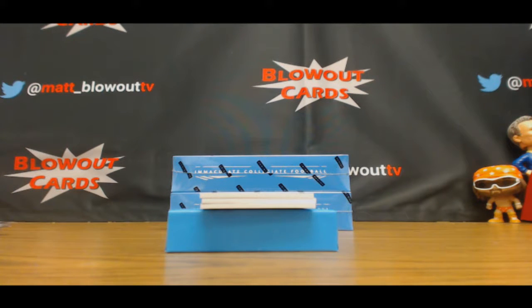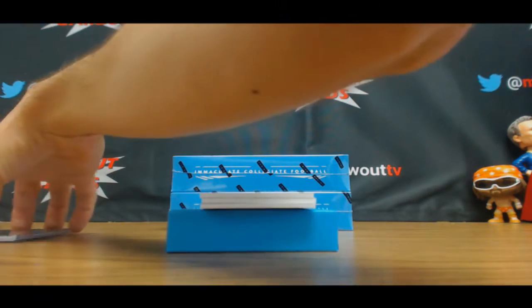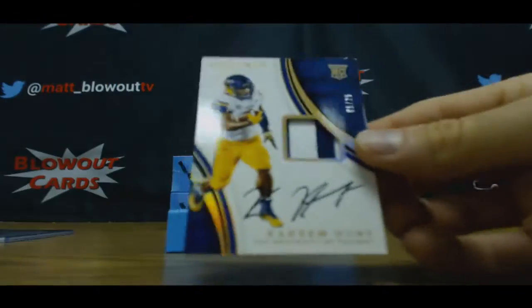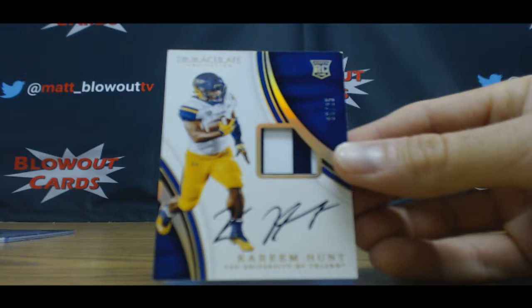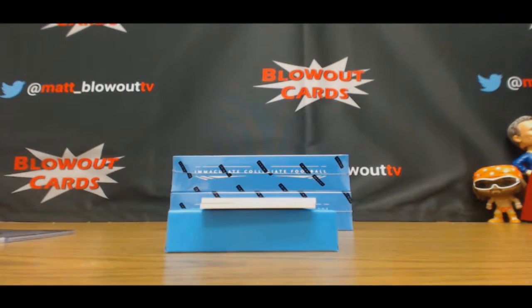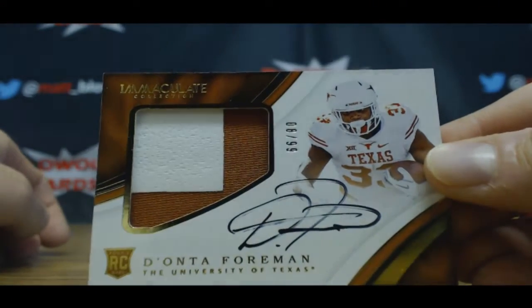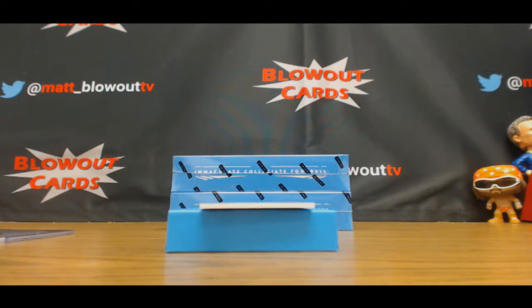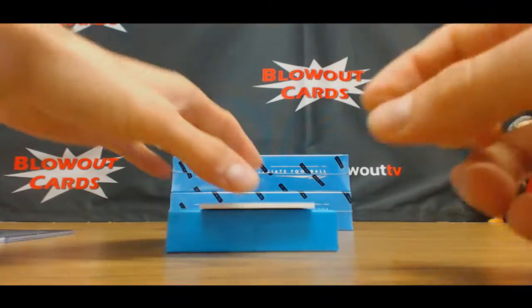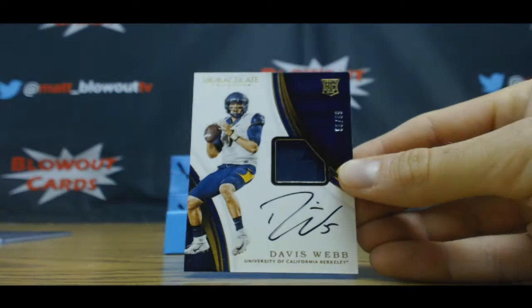12 of 25. Numbered 5 of 25, Kareem Hunt. Rookie patch autograph goes to Dave. There's this man again. Deontay Foreman, 8 of 99. To Victor. Texas Longhorns. And rookie patch autograph numbered 59 of 99, Davis Webb. And nine hole is Dave.